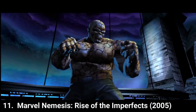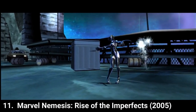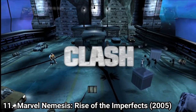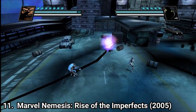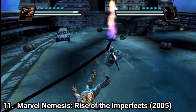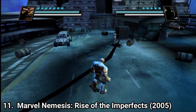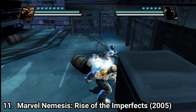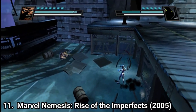Marvel Nemesis is that type of bad game that is actually good. You know when something is so bad that you start laughing and enjoy the game. That's how Marvel Nemesis is. The gameplay is stiff and slippery. I know that they sound contradicting, but once you play the game you will understand what I mean. The controls are stiff and the characters slide all over the place. The animations are laughable and so are the cutscenes.